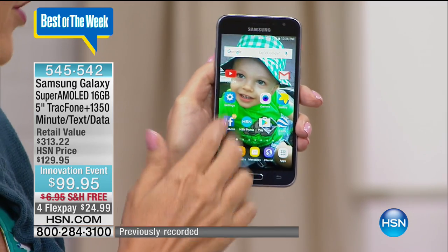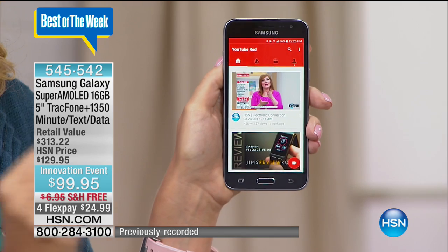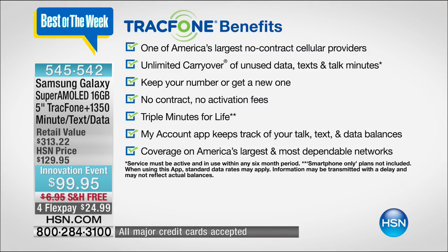And then you talked about TracFone. So let's talk about some of the TracFone benefits, because this company is amazing. They are saving millions and millions of people millions and millions of dollars every single year. And the great thing about this company is they're America's largest no contract cellular service provider. They have perfected it for you, and they ensure that you will never have that phone bill.